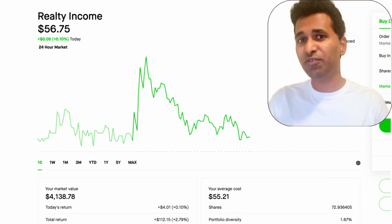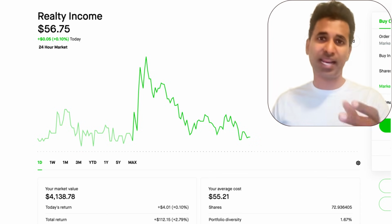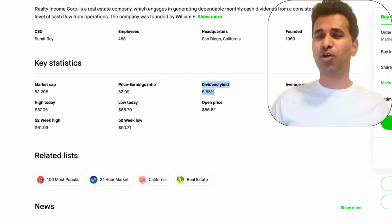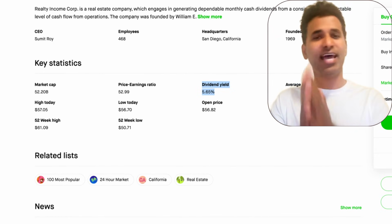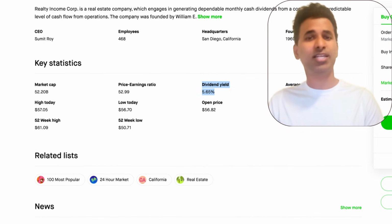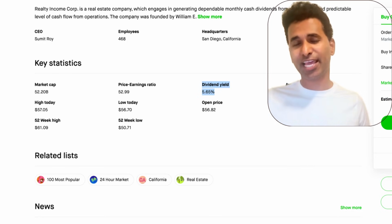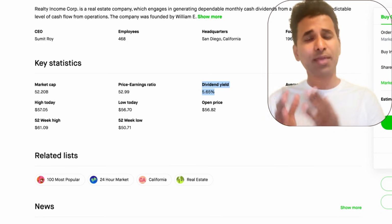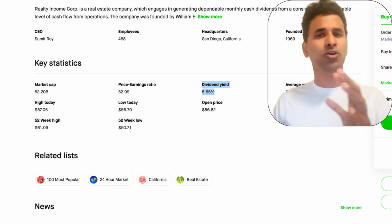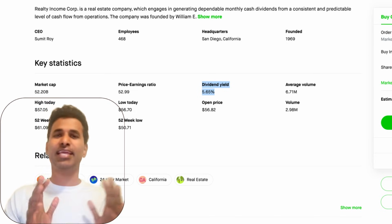And the last core dividend holding in my portfolio is Realty Income. I hold 72 shares at an average cost of $55. This is another REIT similar to LTC Properties, but more established and diversified. They have a dividend yield of around 5.6%, and it also pays monthly. That said, I don't want too much REIT exposure in the long term. So sometime in 2026, I'll likely sell either Realty Income or LTC Properties to reduce that exposure. But for now, I'm reinvesting those dividends and letting it compound.